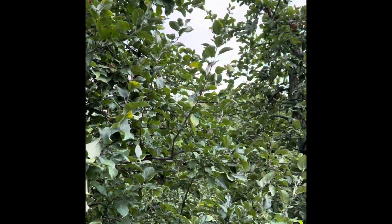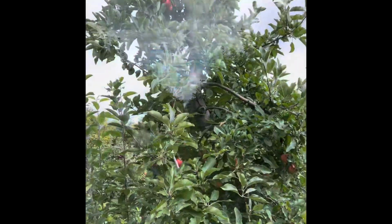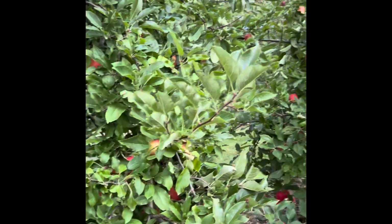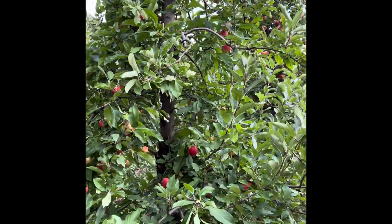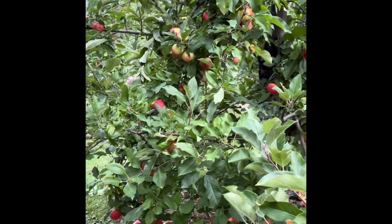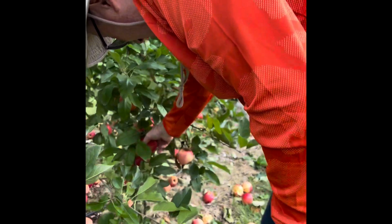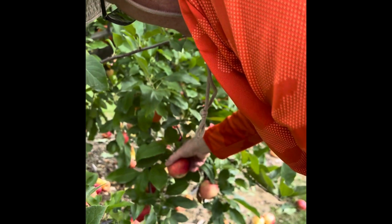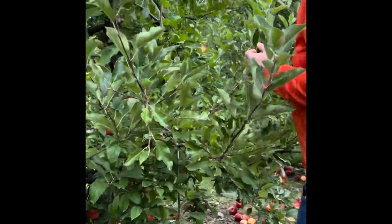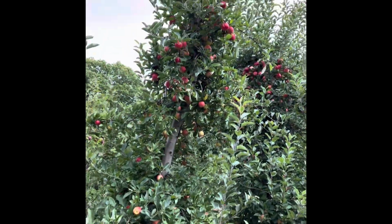I think we came too late. This gala has plenty. See, there's some right here. Look, right here. See? It's plenty. It's tiny. These are baby galas. That looks good. So much on the ground.